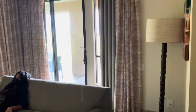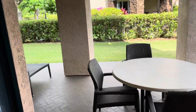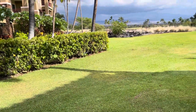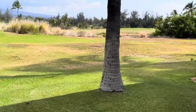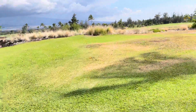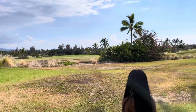Oh, look at that. We have a back porch. Good thing we're on the first floor, huh? So at least we can play. Wow. Not bad. There's a lot of parakeets outside. Very nice. Oh, that's another bird right there. Right to the corner. But look at the backyard. You can run around in here. And of course, lava stone. And there's a golf course. Very nice.